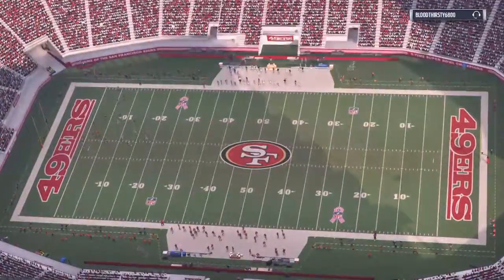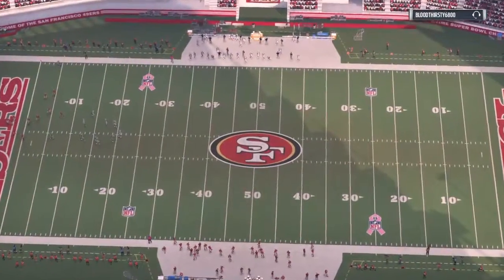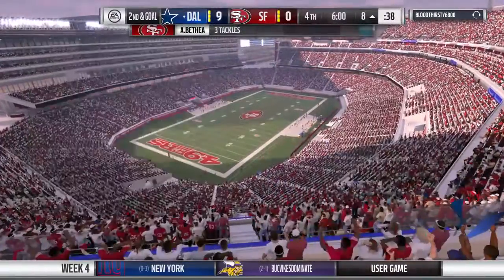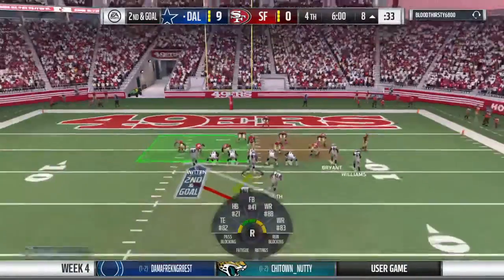Back now here in Santa Clara. It's the Cowboys with a football. They'll be looking to tack on to their lead as we get set for the 4th. Well, just play after play after play on this long drive for the offense.